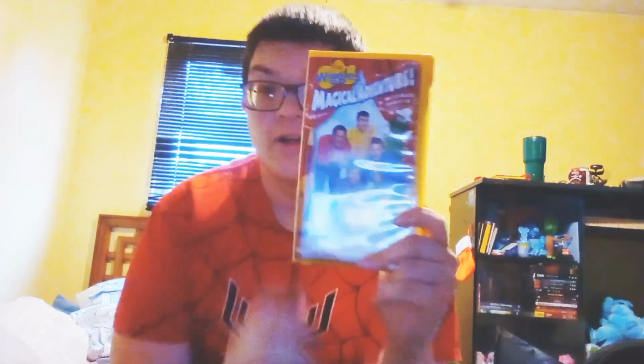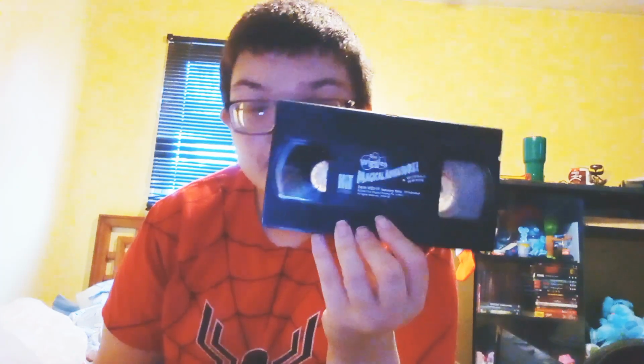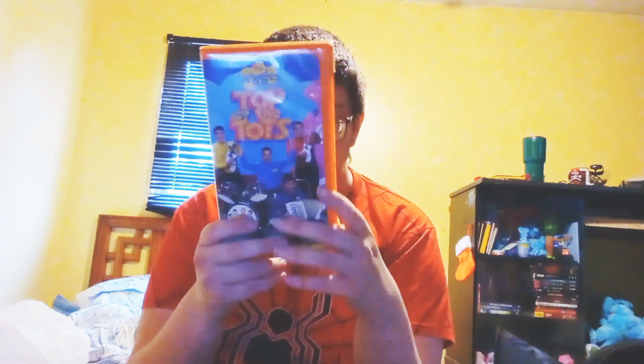Next is The Wiggles Magical Adventure, a Wiggly Movie. Here's the front, spine, and the back. Tape. This is from 2002, but the film was made in 1987. Last up we have is Top of the Tots.